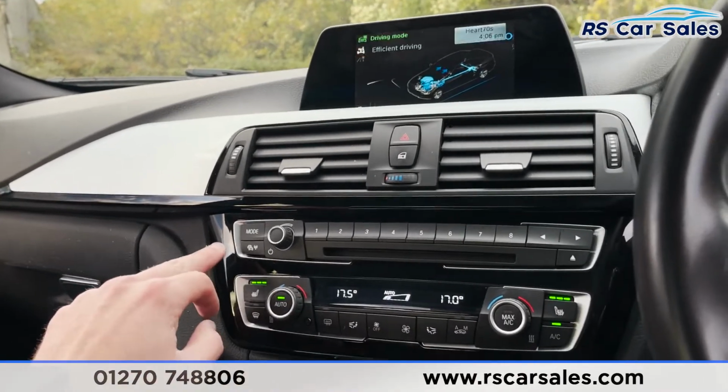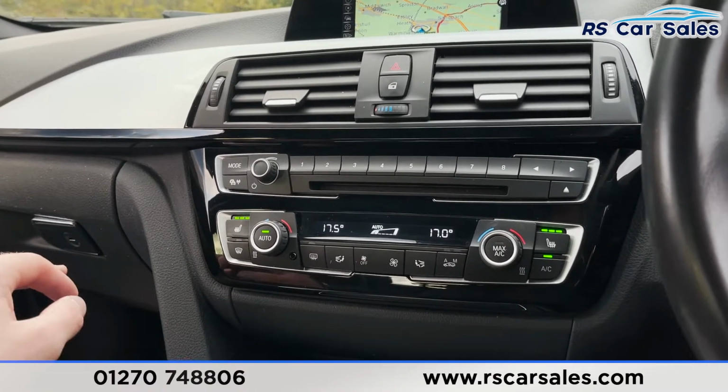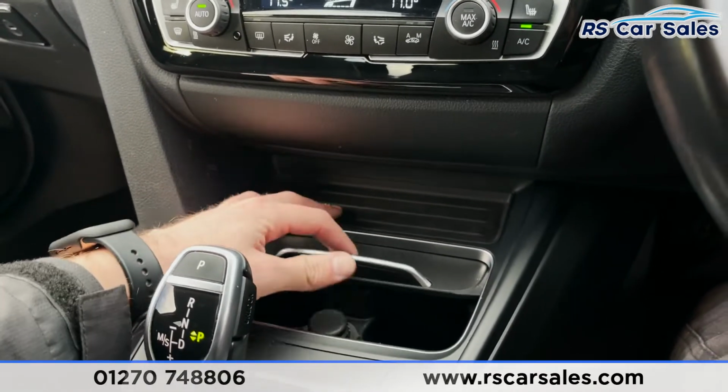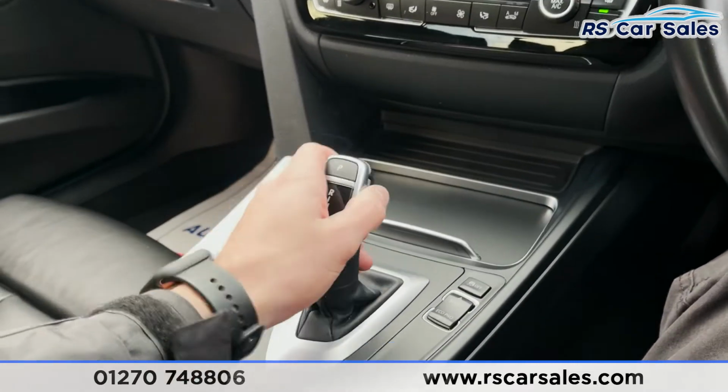Stereo controls with traffic alerts on the left, dual zone climate control, so we can control each side of the vehicle's temperature independently, heated seats for both front passengers, additional storage space with 2 good sized cup holders and 12-volt connectivity. We've got our gear stick here. We can also take manual control like so.